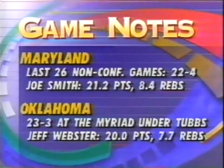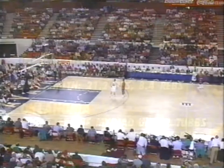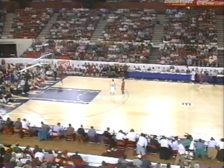Ryan Miner coming up big for the Sooners. Maryland has played very well under Gary Williams in games outside the ACC. Joe Smith, the freshman, through five games, great averages. Oklahoma almost unbeatable downtown here in the state capital. And Jeff Webster is the only man on the Oklahoma team with more than 10 games started in his career. A lot of JUCO guys have come in. Billy Tubbs doesn't rebuild. He reloads.